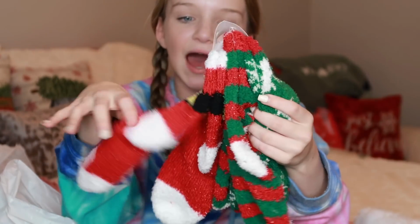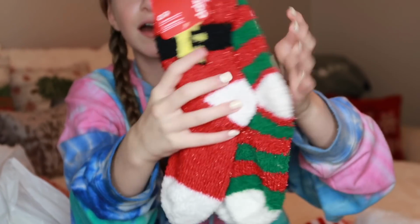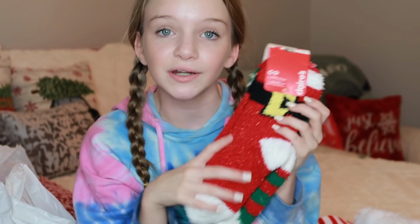But they are fuzzy socks, and I love fuzzy socks. And it was a 3-pack, so there is one with snowflakes on it, a Santa one, and then an elf one. And I am in love with these so much. I'm gonna be wearing these a lot.